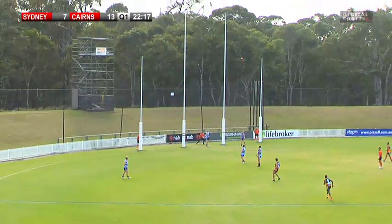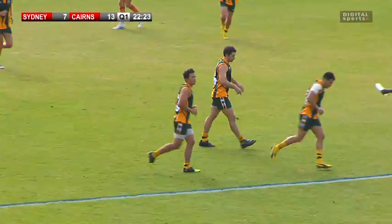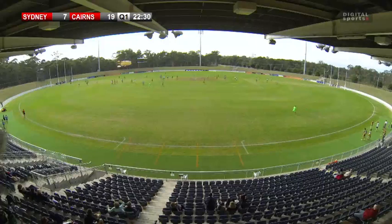Used to open up a 12-point margin, and no worries at all for Matthew Walsh. So the margin goes out to 12 points. AFL Cairns get their third. Walsh gets his second. So starting to come into the game is Matthew Walsh, the captain.